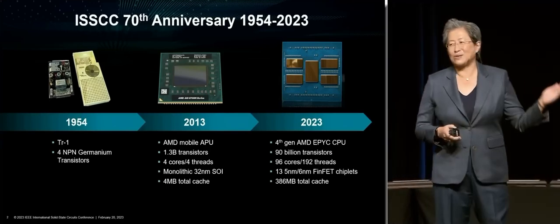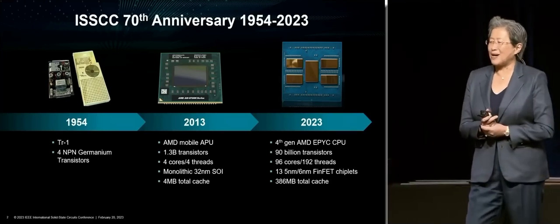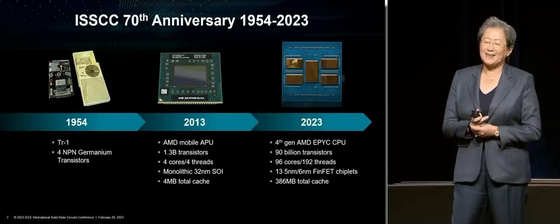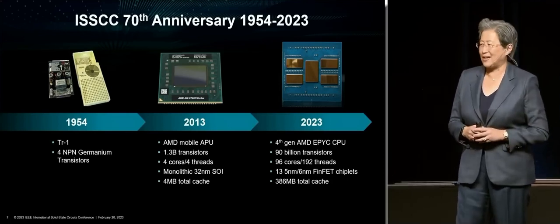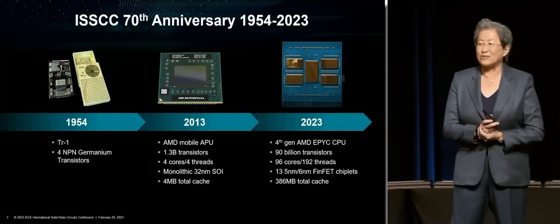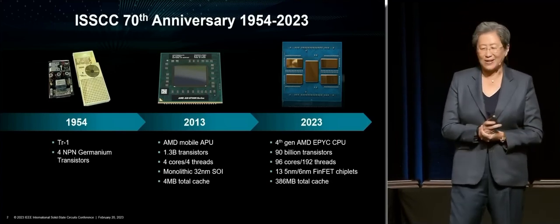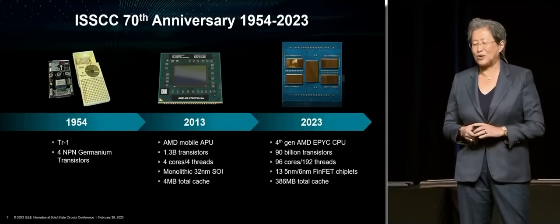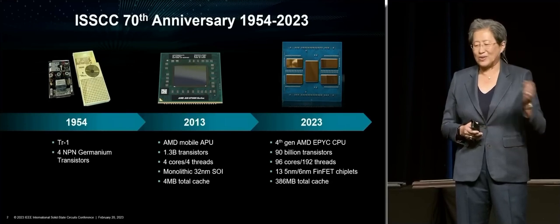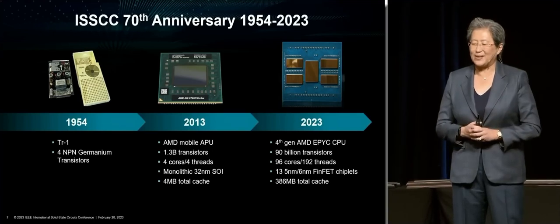But as we look at the progress over the last 70 years, you start with the first pocket radio, which had all of 4 transistors. And then the last time I was actually here at ISSCC was 10 years ago. We were kind enough to invite me then. And in that time frame, we thought we were making a lot of progress. The state of the art, this is a notebook processor, had just over 1 billion transistors, 4 cores, 4 threads, 32 nanometer SOI technology. And we thought that was pretty amazing.